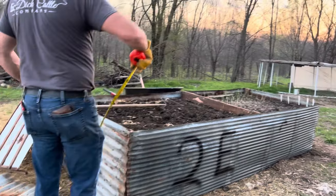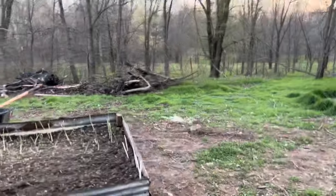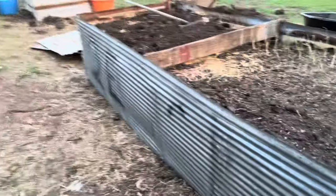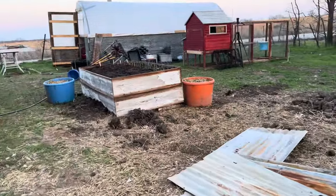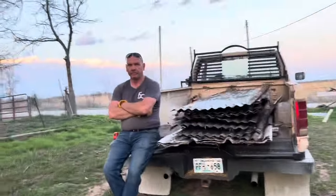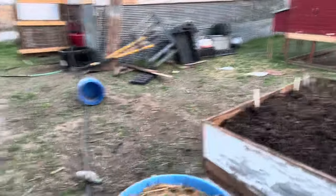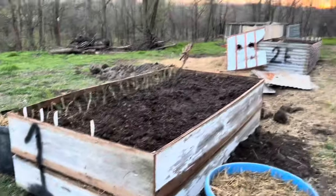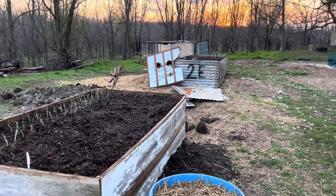Yep, these are 27. So if y'all were watching earlier, Rusty was tagging. He was graffitiing. No. We're keeping all these, like this one's 2 west and that one's 2 east since we're making 2 beds out of this one. And then that one is just 1. But we're gonna try to keep track. I've been keeping books in a notebook of what's being planted and when it's being planted, and just trying to be very organized this year. I've never, ever been this organized, ever in my life.